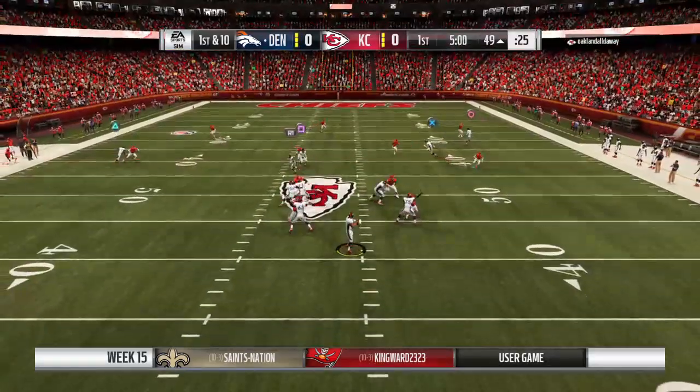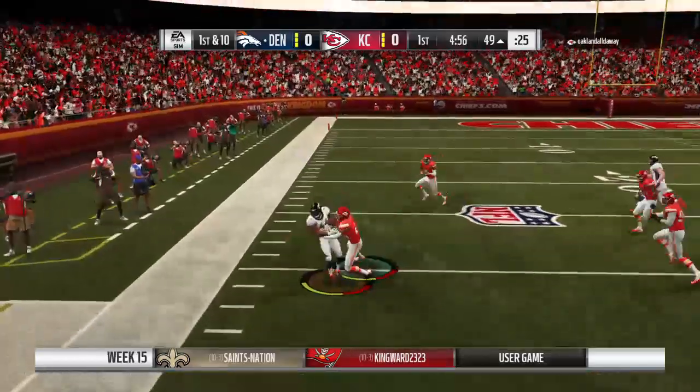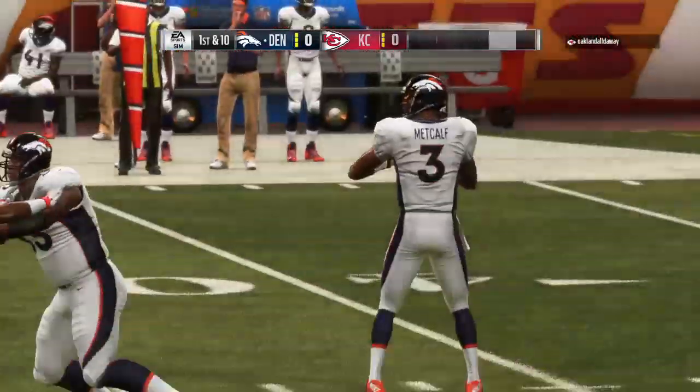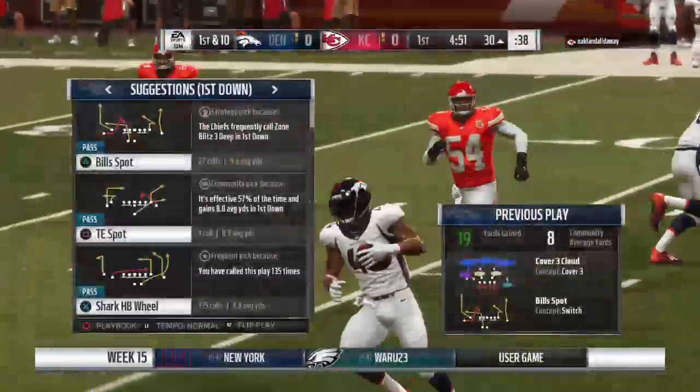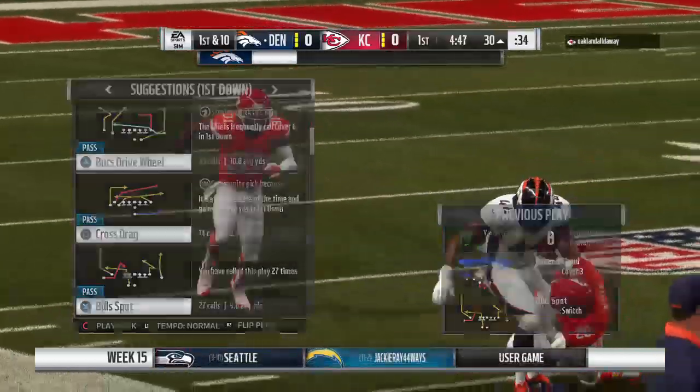Back to throw now on 1st down. He'll hit his running back, Amir Abdullah. And he's going to get this down near the 30-yard line. And the play goes for 19 yards, gives him a new set of downs. Nice little nifty play for him there.